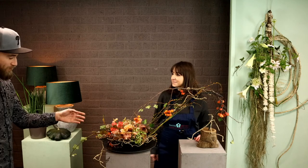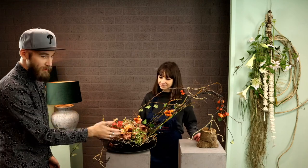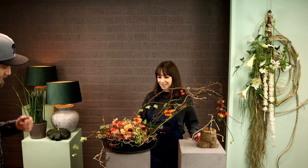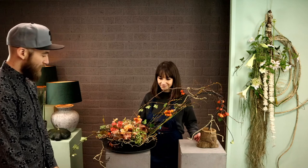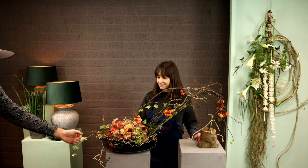So I just want to talk a little bit about these beautiful roses that you have. They are from DecoFresh, and they supplied a lot of wonderful roses. They were very inspiring, I think. So that's nice. Yes, and I think you made a really strong design here with this very strong asymmetrical shape. Really cool. Lovely color palette that you chose.